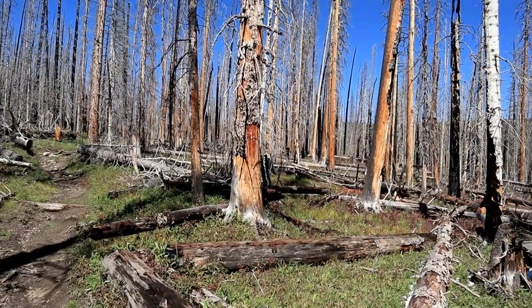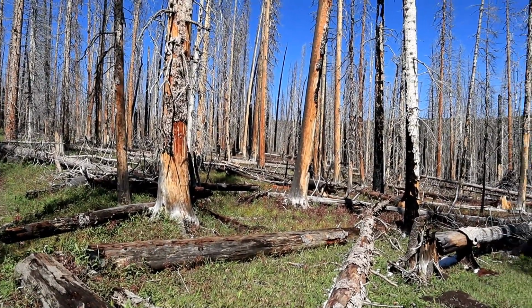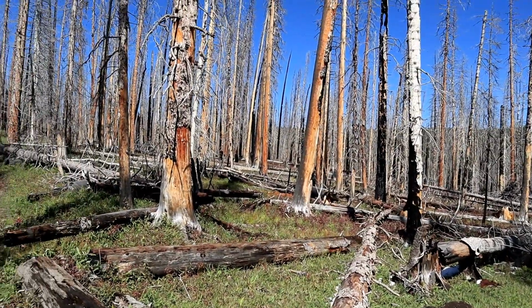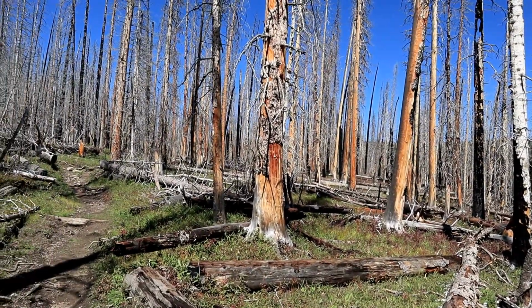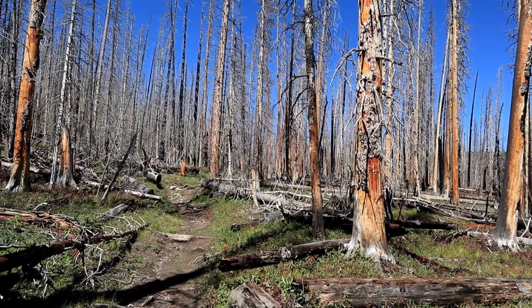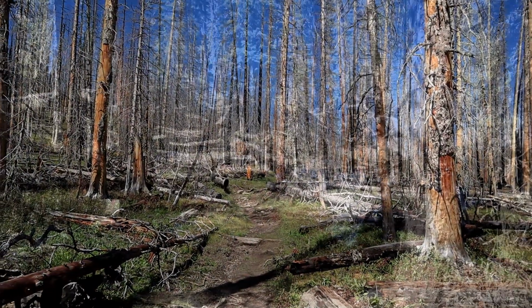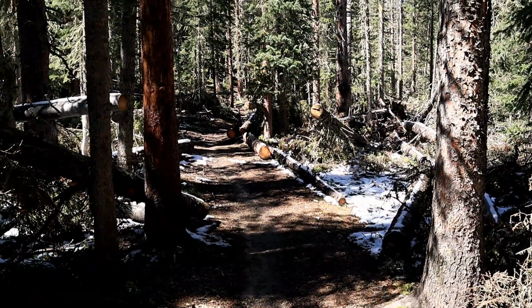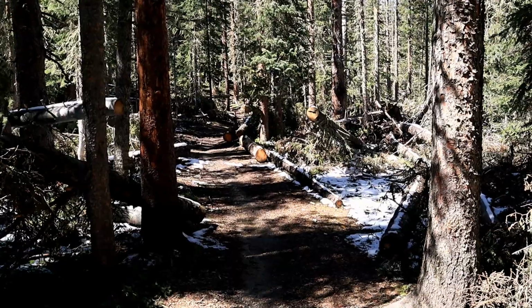When there's a strong gust of wind, I can literally hear the wind whistling through the limbs of the dead trees. Kind of like the sound you hear on a screen porch or something like that. The trail through here is extra wet from snowmelt, and there's some boggy spots.